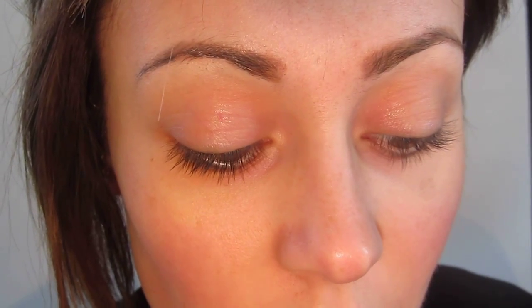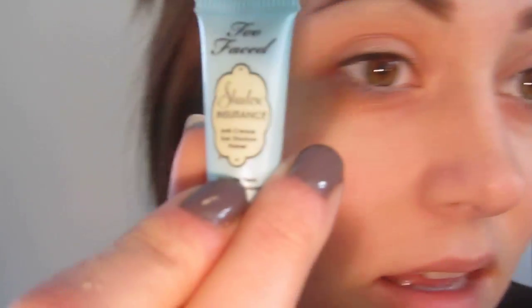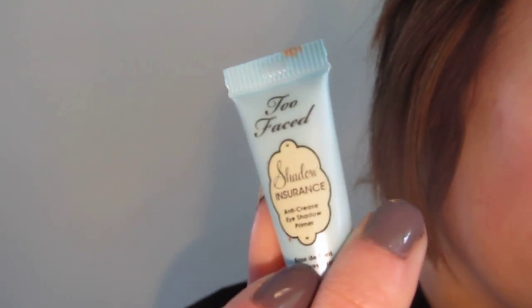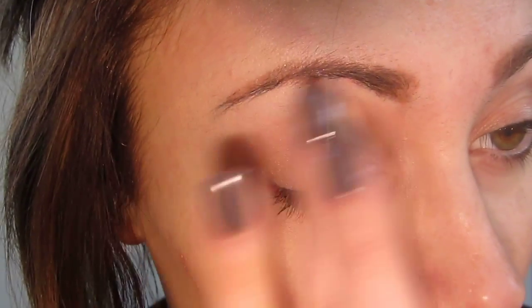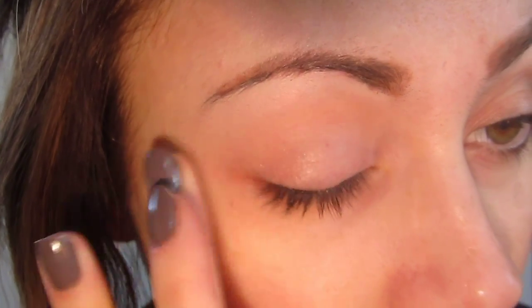Now to get started with the eye primer, you're definitely going to need one if you want your eyeshadows to stay on all day. So I'm going to take the Too Faced Shadow Insurance, which looks like this. I'm going to apply a pea-sized amount of that to my finger. I'm going to apply it all over the lid so that the eyeshadows stick really well.